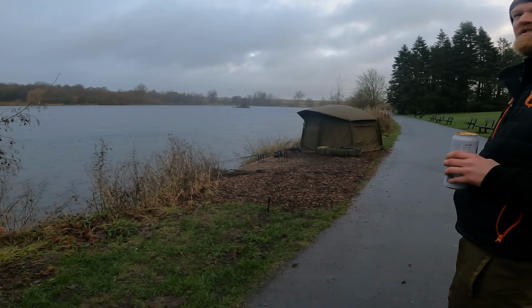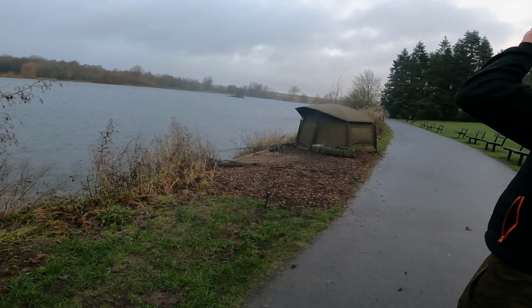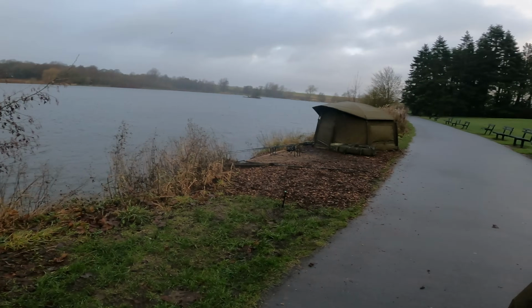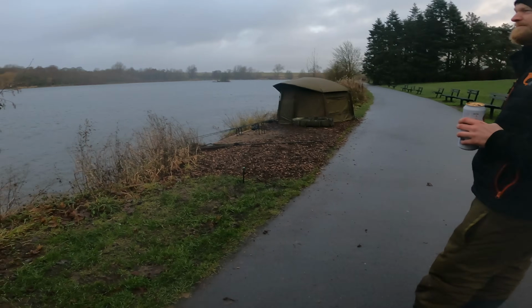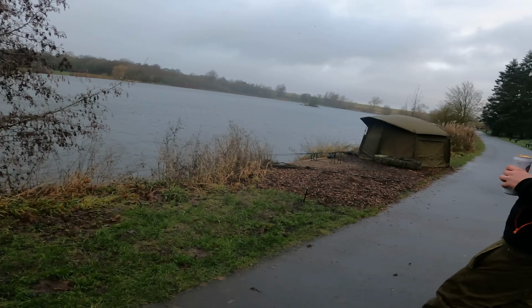Looks like a nice walk round here as well, so if you wanted to come and have a walk round and see if you fancy fishing it, I bet it's nice in summer. Oh, it's lovely water, yeah. But obviously you get more people walking around, and it's busy now, so God knows what it's like in summer.